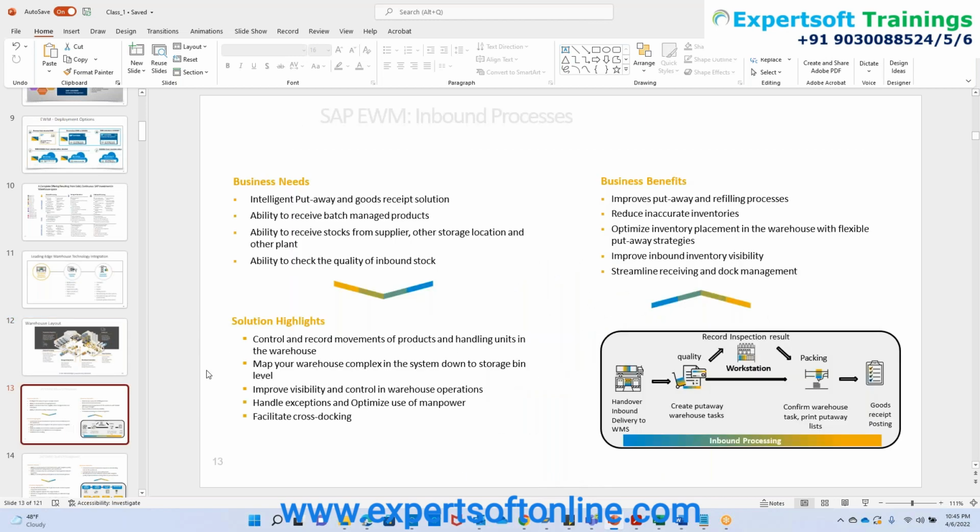Coming to these slides, what we have is a more detailed view of what the business needs for the inbound process. It is an intelligent put away and goods receipt solution, which is what EWM offers. You will be able to receive batch managed products. If it is batch managed and the vendor provides you a batch, that batch can be recorded, and those business needs will be covered. And what are the benefits you are going to get? It improves your put away and refilling process.